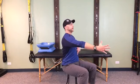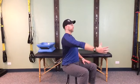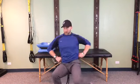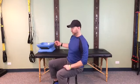7, 2, and back. Twist from your ribs. 8, 2, and then squeeze that shoulder blade. So abs, ribs, twist. 9, 2, and back. 10, 2, and back. 2 more. Come on. 11, 2, and back. Last one. 12, 2, and back. All right, cool. So let's flippy dippy. Turn around.